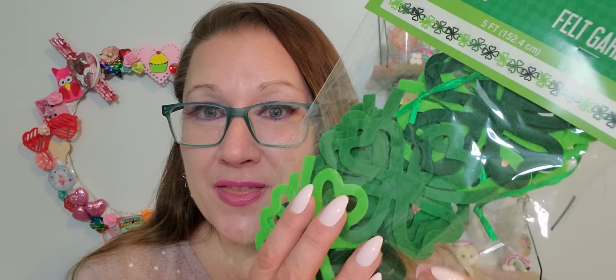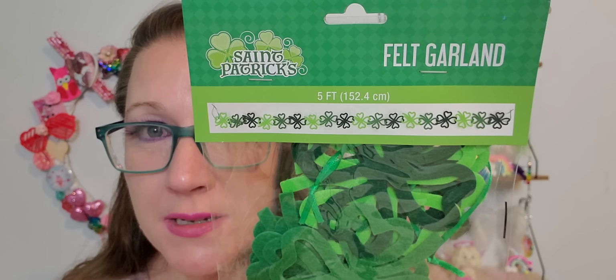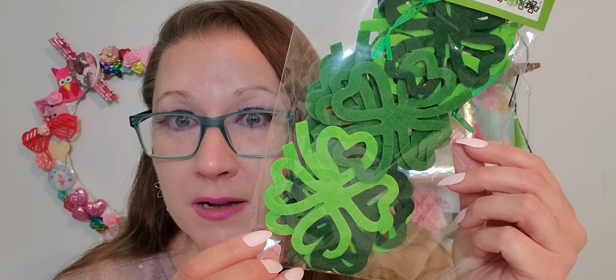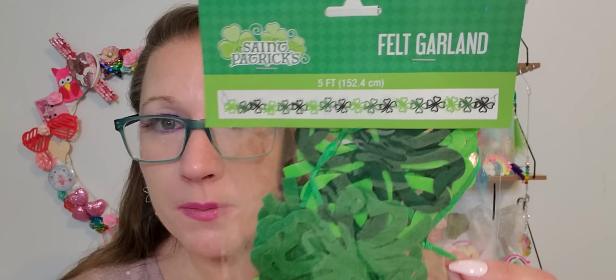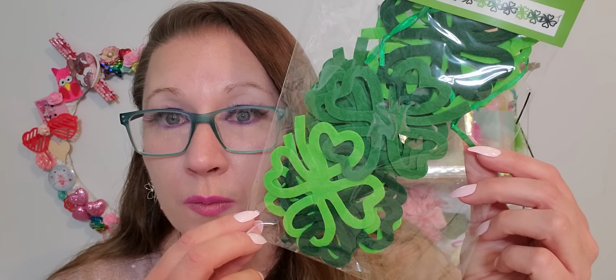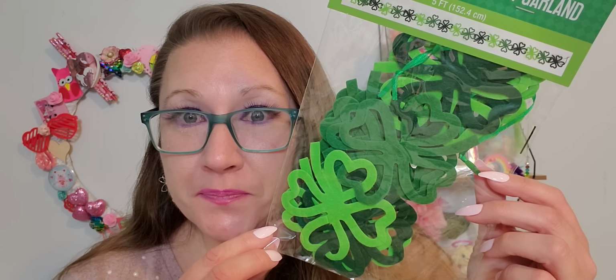Then we have this garland right here with all of these beautiful shamrocks all together. 5 feet of it. That's a lot of shamrocks. So this I may probably keep together because I would probably have to cut them apart, and that would just be terrible because I don't want to ruin it. It's just so cute with those three different greens in there. So I love decorating and all of these things are going to come in handy for me.